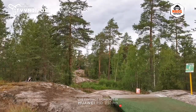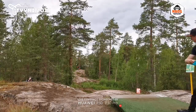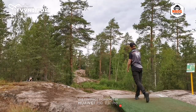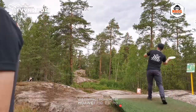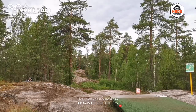Leo is looking to follow suit. Leo throws in a very similar looking line, slightly lower. That is looking excellent. From here he does catch the final tree, but he's still only about 20 meters away from the basket on the left side. Eirick Oakley up next.